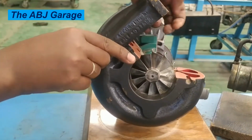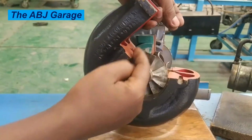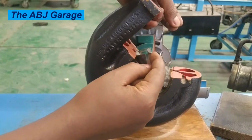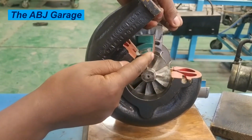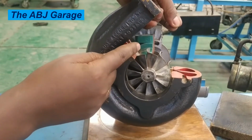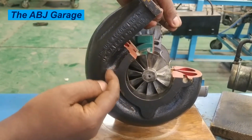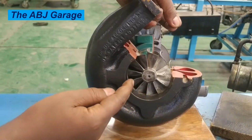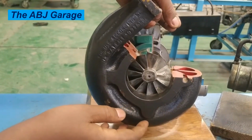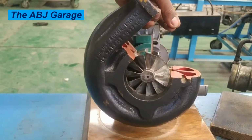So when we have this constantly decreasing cross section, the exhaust, when it comes directly from the engine, we have a large pressure. So the turbine blades, which are in the vicinity of the entrance, will be subjected to a larger pressure. Now, because exhaust is getting removed gradually as we go further away from the entrance, what will happen is, had this cross section been similar, we will have unbalanced force acting on this turbine wheel blades.